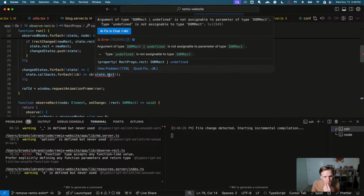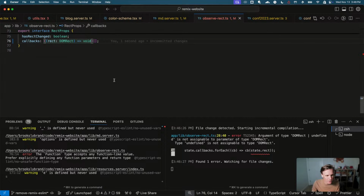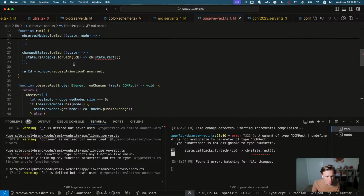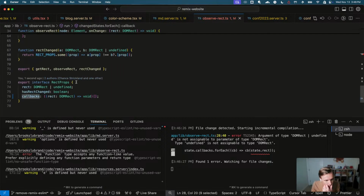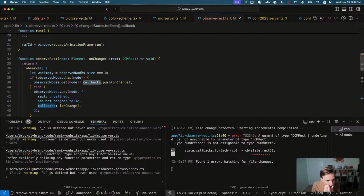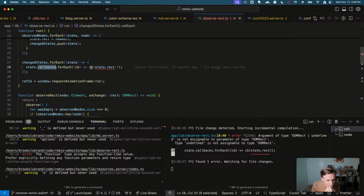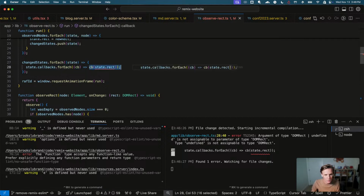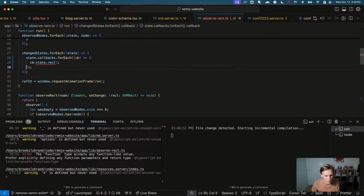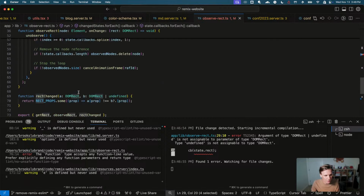Oh my gosh. DOMRect. Rect is DOMRect, and it returns a void, and that's the callbacks. For each callback, do a callback. Callback, callback, callback. Okay. What is wrong with you? This is right. Do you need a block? Do you need this? You don't know what? Oh, because it could be undefined.